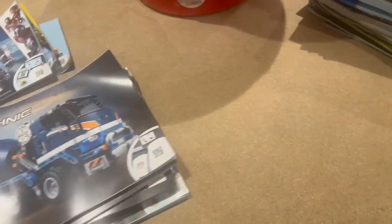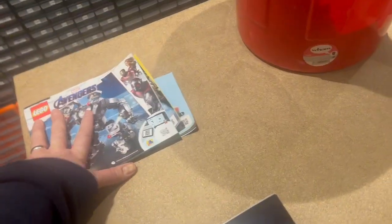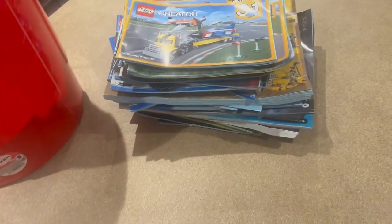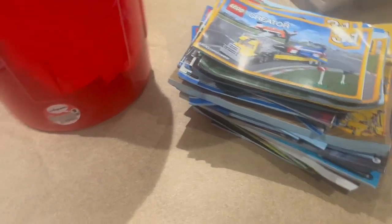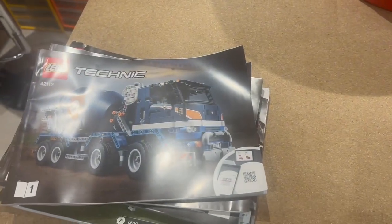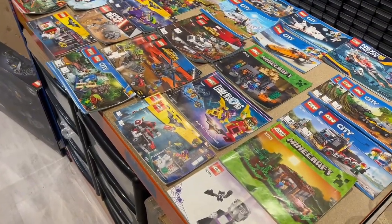So what I might do is scan these and then eventually list them, just get rid of them. And then it's them that I need to decide what I'm going to do with. So anyway, I'm going to get these scanned and then go from there. So I've been through them all. I've scanned the ones that have the QR codes.